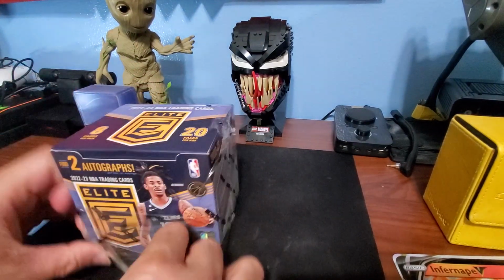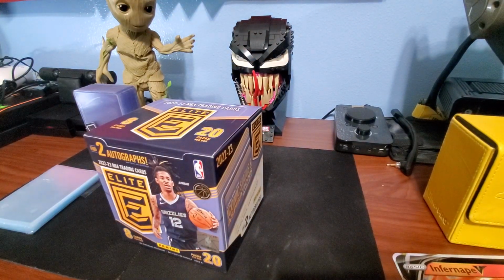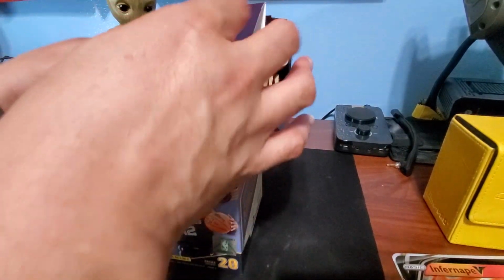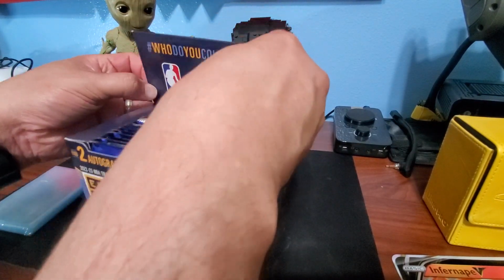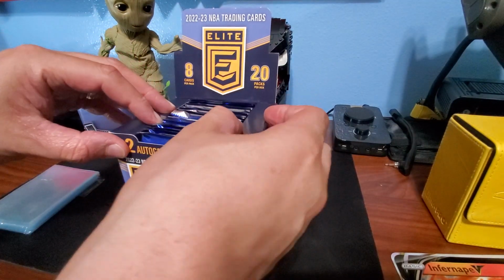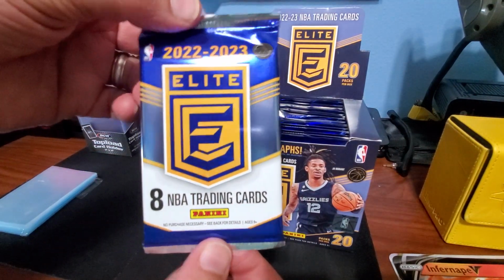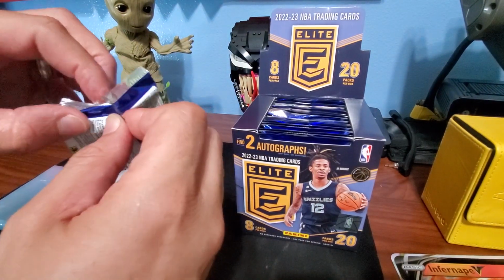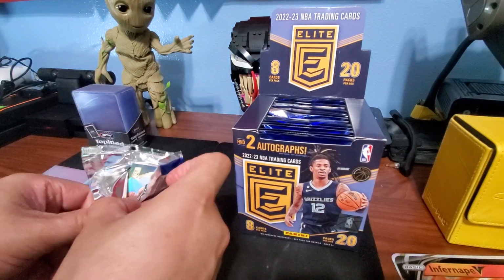And I know one of my sons is hoping for some Celtics cards in here. Maybe a Jayson Tatum autograph. He'd be happy with that. So let's see how this goes. Take that out. Put this up. And there we go. Alright. First pack. I'll take a look at that. What are we hoping to get? Jayson Tatum. Alright. So here we go.